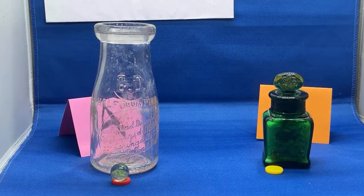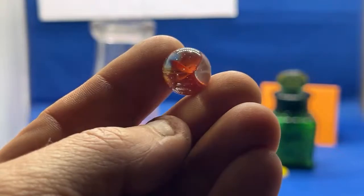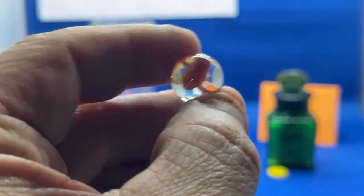Violet's in at 14 on A. And with this one, we're going to pick out a peach. Another peach four-vein cat-eye marble.